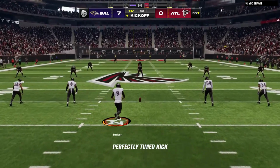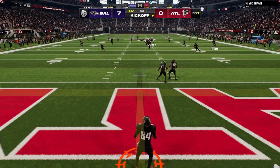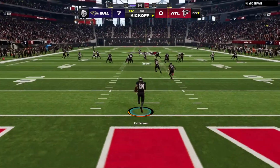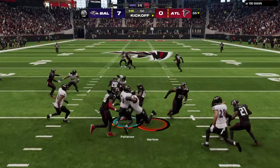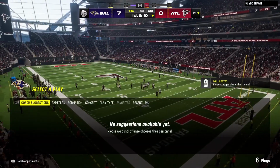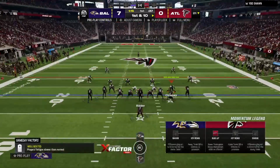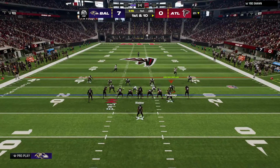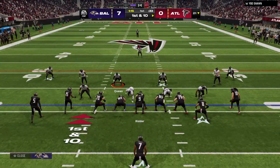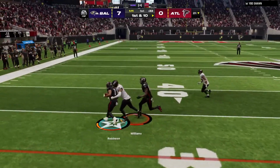Tucker now to kick it away following the touchdown. From his end zone, here comes Patterson. And he's able to get this across the 20, but not by much, as he's marked down officially at the 21. Falcons 1st and 10 here as Ritter gets them ready at their own 21. Now a first carry here for Robinson.